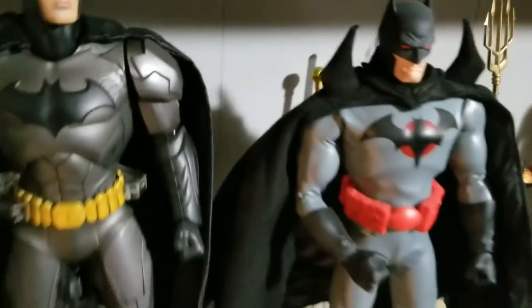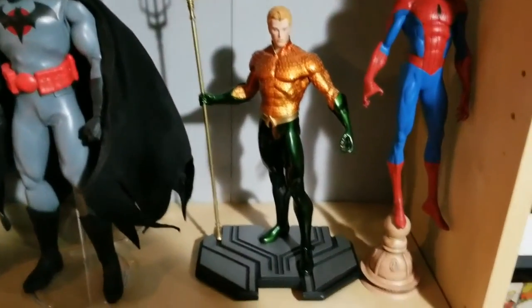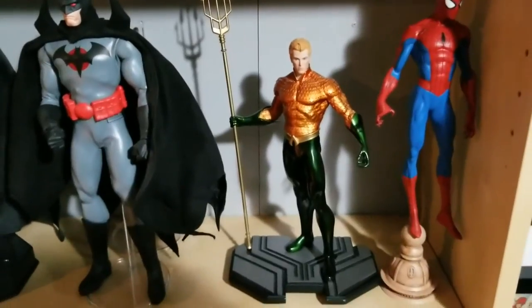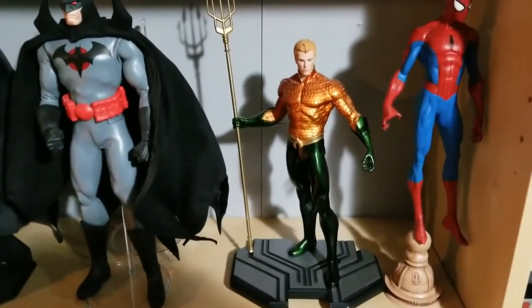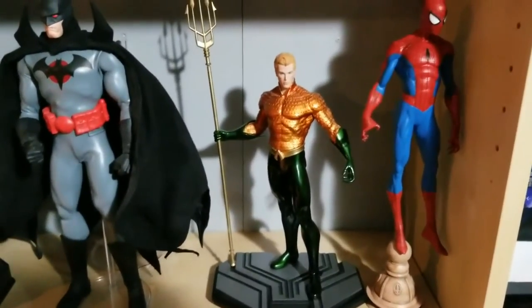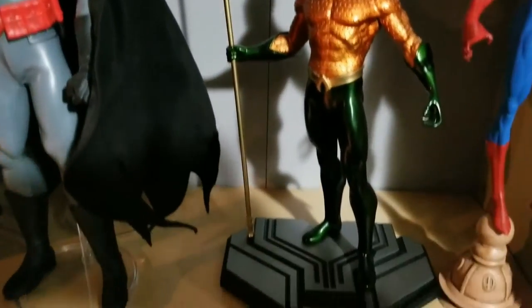I just don't have him hold it because it kind of looks awkward. This Aquaman statue actually suffered a tragedy once. It was in a glass case that I'll show you a bit later, and the glass case collapsed on the inside. He was on the bottom, and all the weight of everything fell on him and broke him into many, many pieces.